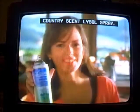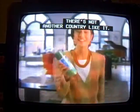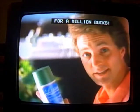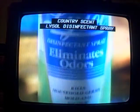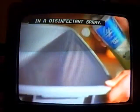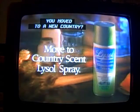Do you know what my favorite country is? Country Scent Lysol spray. There's not another country like it. I wouldn't change my country. For $1 million? Country Scent Lysol Disinfectant Spray is a refreshing blend of country fragrances in a disinfectant spray. Isn't it time you moved to a new country?